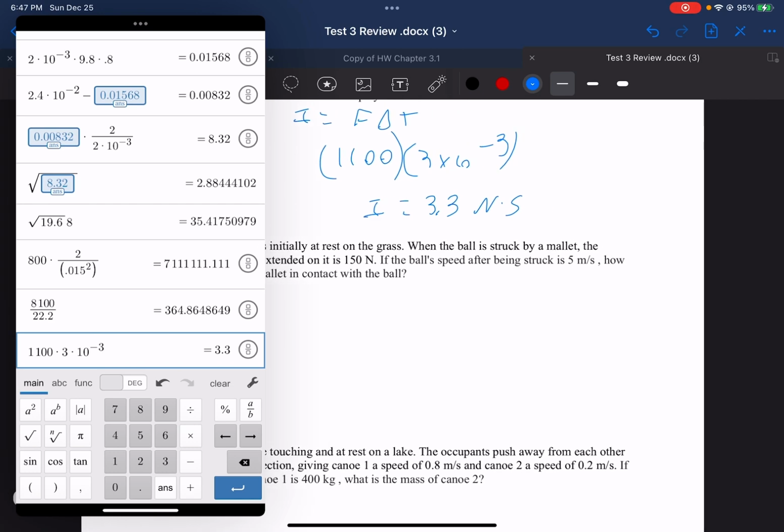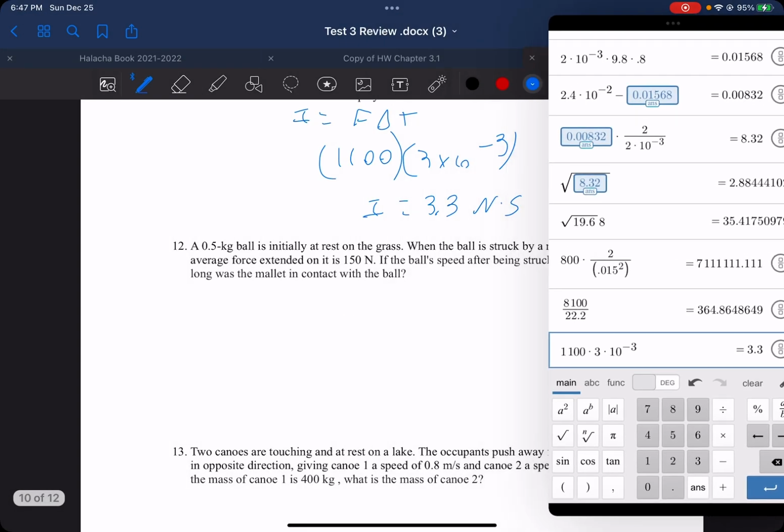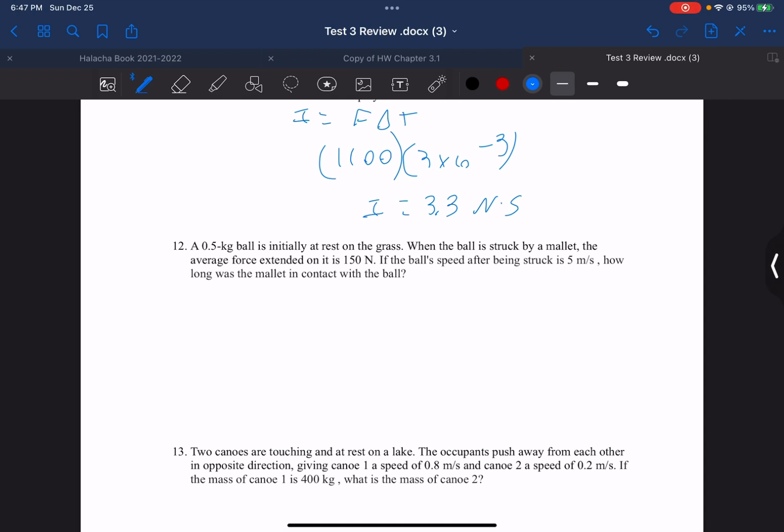A 0.5 kilogram ball is initially at rest on the grass. When the ball is struck by a mallet, the average force exerted on it is 150 newtons. If the ball's speed after being struck is 5 meters per second, how long was the mallet in contact with the ball? So we're using the same equation, I equals F times delta T, but they do not give us anything about I. So instead, we need to use I equals F times delta T, which also equals the change in momentum, which is delta P.